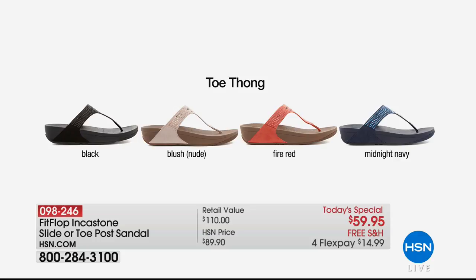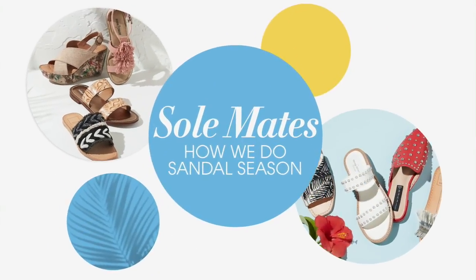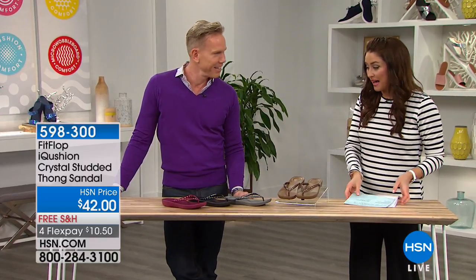All of them with that incredible pressure dispersement, incredible comfort throughout the entire shoe, yet they look adorable at the same time. What I want to point out, you can find FitFlop all around the world. Look at the retail compare, $110. We had Paulette call in from New Jersey, and she said she has 12 pairs, and she attested to the fact that they're $110 in the market. This shoe was designed exclusively for you here at HSN. Just today, while supplies last, can you get that for $59? And plus, it's on Flex Pay, too. So there is your best buy of the day.